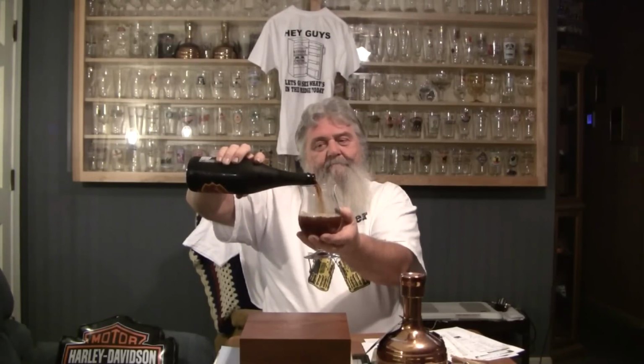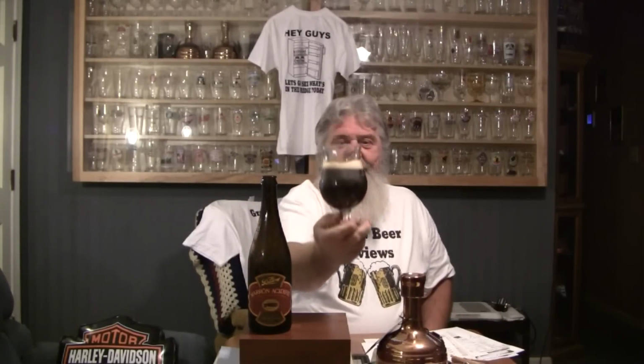I'm flapping my gums, ain't it? Let's pour it down the center. See if we can generate a head on this big beer. Look at that. Look at that. Get some bubbles around there where y'all can see it. Well, that poured a very nice beer. About a half a finger, maybe a little bit more of head there.